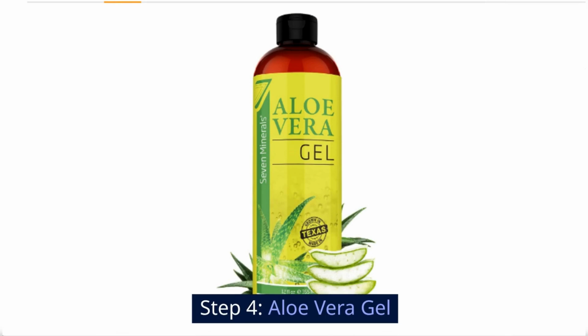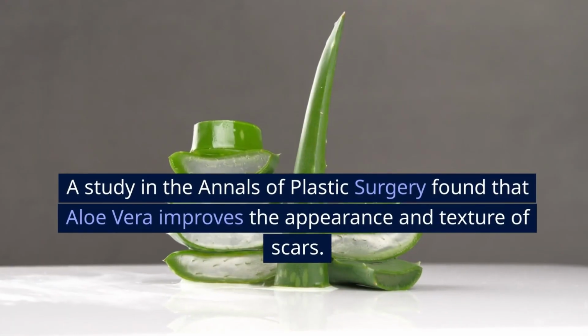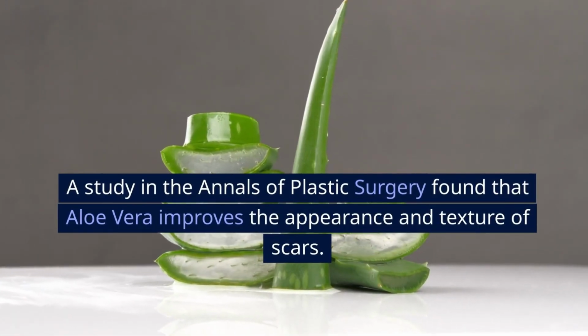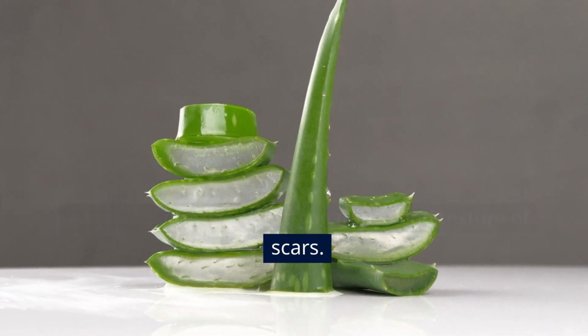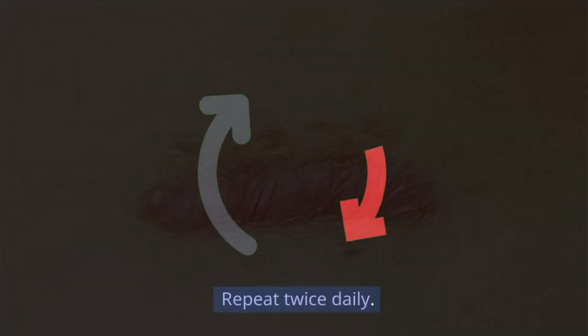Step 4. Aloe vera gel. You can never go wrong with nature's gift. Aloe vera. A study in the Annals of Plastic Surgery found that aloe vera improves the appearance and texture of scars. Just apply a small amount onto the scar and massage it in a circular motion for a few minutes. Repeat twice daily.